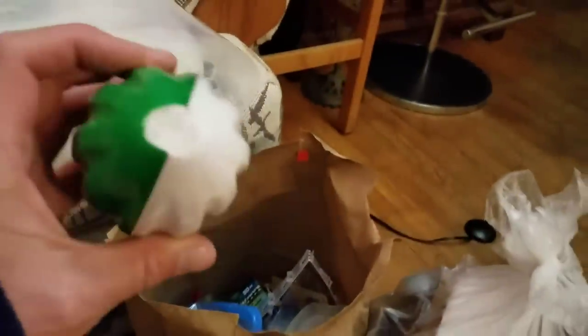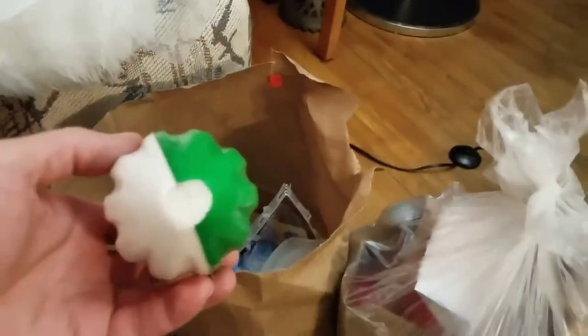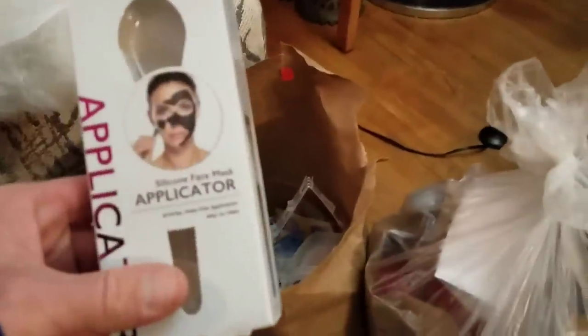We got a broken football. Or maybe it wasn't a football. Well, who knows what it was. That's garbage. That's garbage. Got two little bowls with no lid. Maybe we'll find the lid. So we'll set those there for a second.